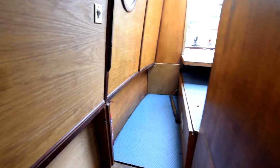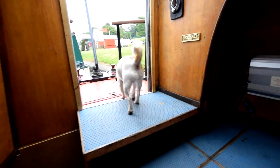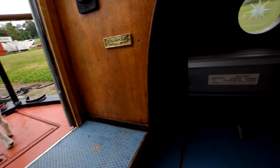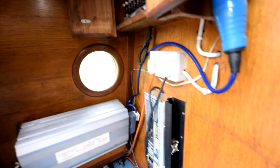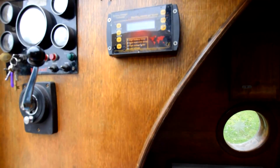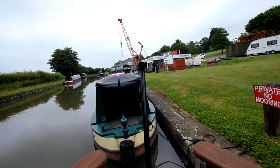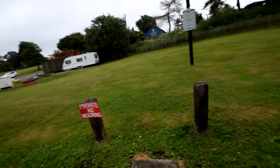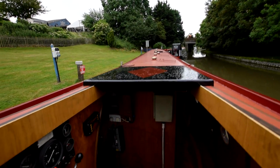So there we go, into the stern cabin. The engine's under here. We'll have a look at that in a minute. There's the inverter on the wall. It's a 2.5 kilowatt Sterling. There's a Sterling Pro charger, battery charger. Landline hookups in here. There are the controls. A couple of Taff seats on the back. And there's a view from the helmsman's position.